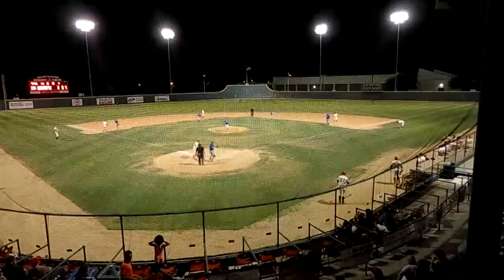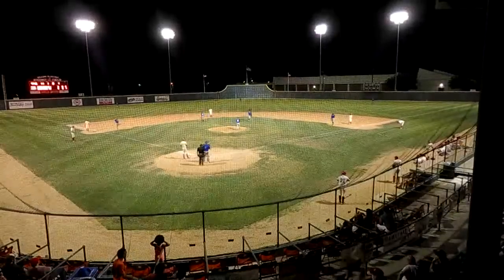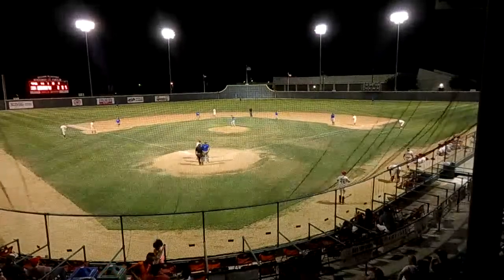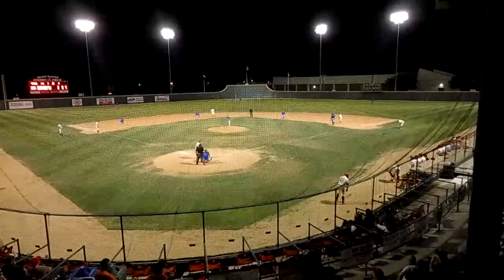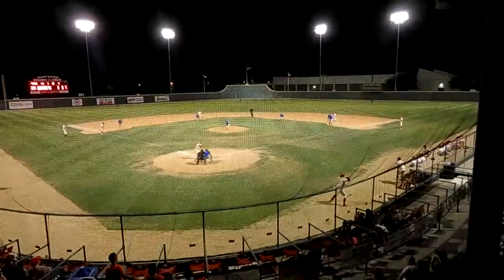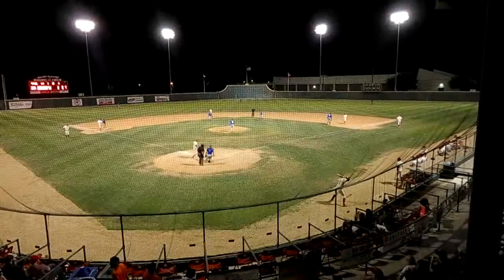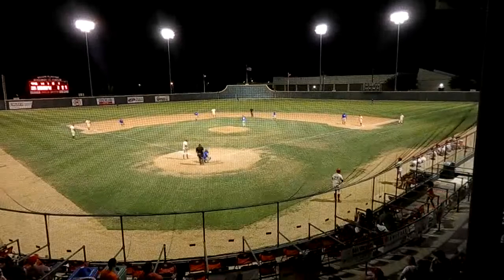Takes ball one. It's a hard hit baseball for Skura. Scored another Cowboys run. So 1 ball, no strikes, 1 out. There's a 1-0. Missed outside. So 2 balls, no strikes, 1 out.